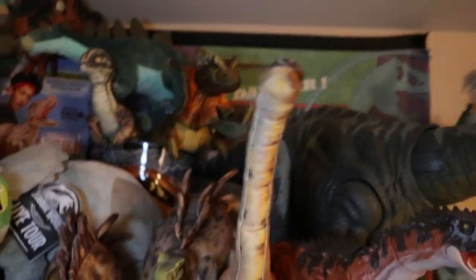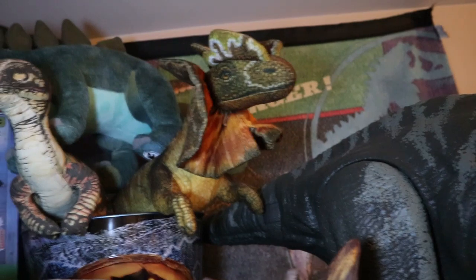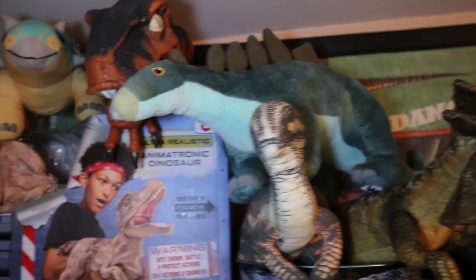Again, more of the sauropods up here. I love this Mamenchisaur plush from the Lost World, one of my absolute favorites, along with this, you know, derpy looking Stegosaurus. I love it, but here's the other Stegosaurus that came from that toy line as well. There's original plush Dilophosaurus, Velociraptor. That Stegosaurus came from the Jurassic Park live tour, but I found it at a thrift store for a couple bucks, so I thought it was a good steal.